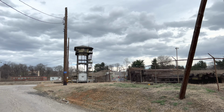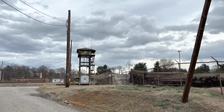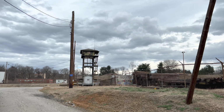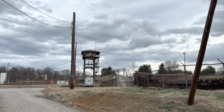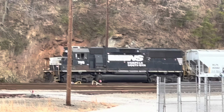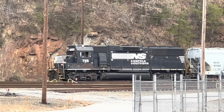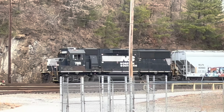Off yonder rises the West Yard Tower, affording dispatch a helpful eye in the sky. It assists in yard moves and train buildings. This is a feature that Greenville Yard could stand to benefit from. Well, it looks like there's someone in that tower giving instructions. They just allowed this local to push back into its industry and pick up more hopper cars.